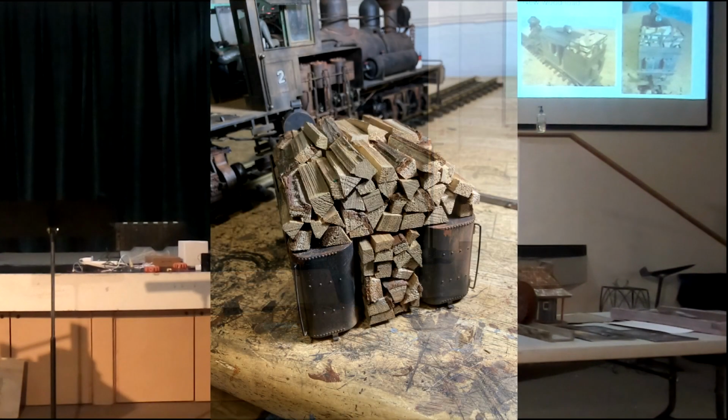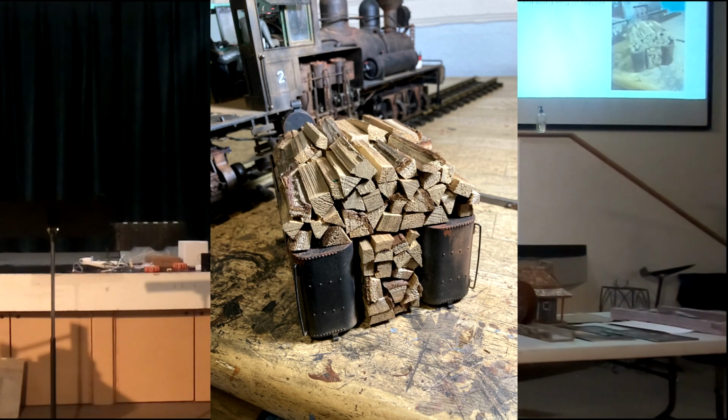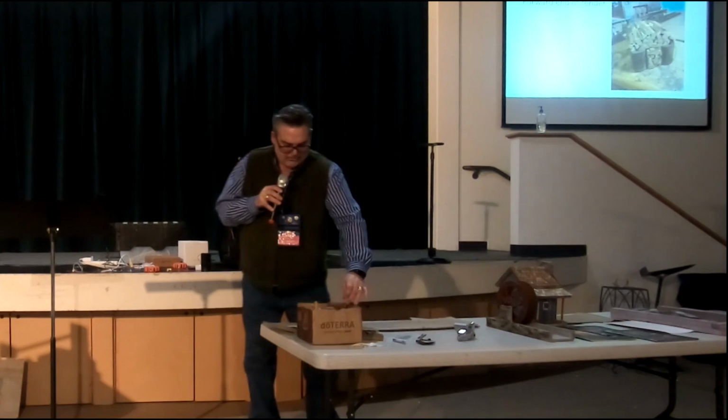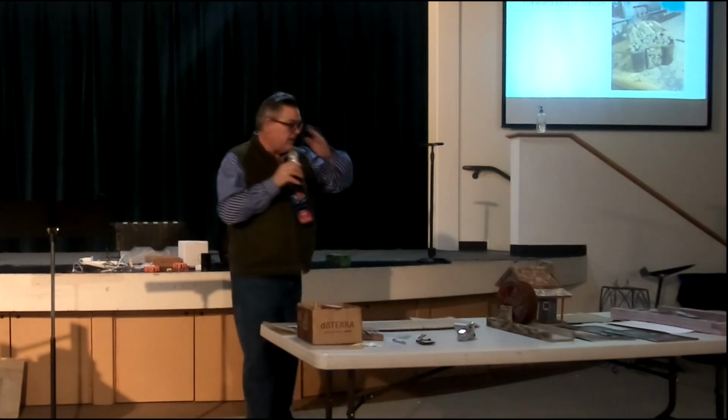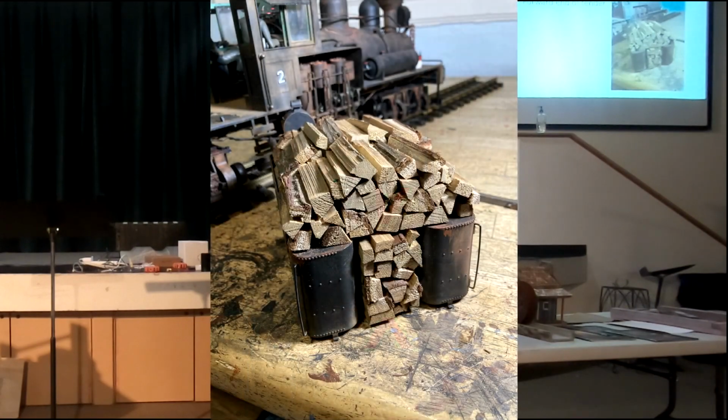Next. And then one thing I did, you know, you've got that plate in the front of the fuel tender, and it was just a blank plate. So I took some of the thinner stuff, split it up, and glued it onto the front of that plate and slid it down so it looks like the tender's fully stacked with fuel.